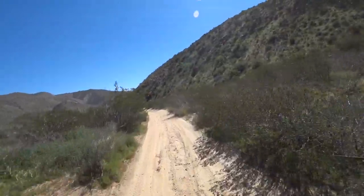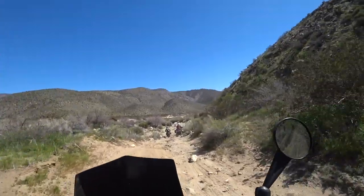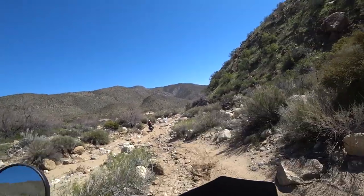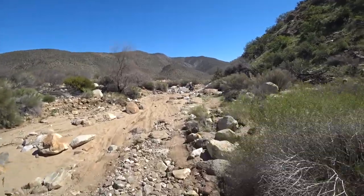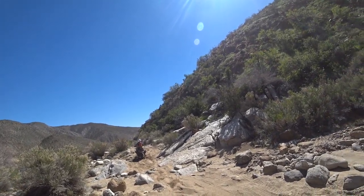One of the cooler routes that I've been on, actually. I've been on so many cool routes, so it's really hard to tell. And that's one of the things I love about riding so much. There's so many different types of terrain. Different types of challenges, different types of places that we can go.